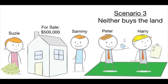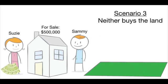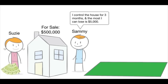Then there's scenario 3, where neither party buys the nearby parcel of land. Susie's house is still worth $500,000, and Sammy can elect to exercise his option to buy the house for $500,000, or not, and simply walk away from the deal, losing only $5,000. In effect, Sammy is controlling a $500,000 asset for 3 months for only $5,000. No matter what happens during that time, the most he can lose is $5,000. Susie, on the other hand, is happy to take the $5,000 as she had no guarantee anyone else would buy the house at her asking price, nor did she feel the nearby parcel of land would sell anytime soon.